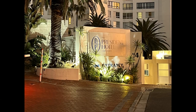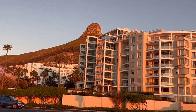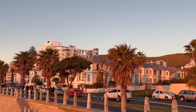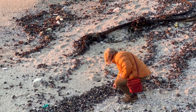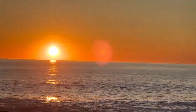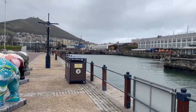It was time for us to leave our friends staying at the President's Hotel, as they had their own plans to depart for their holiday. We caught an Uber the next day to explore the waterfront district of Cape Town, and it was a cultural experience.